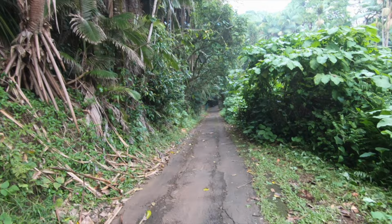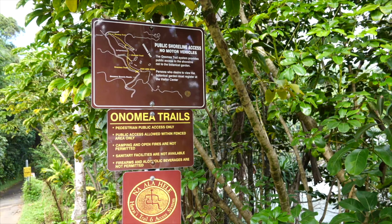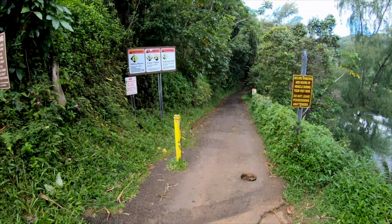See what happens when you pull off the road? Just right off the side of the road on the 4 mile scenic drive up the coast from Hilo. A river runs through it.